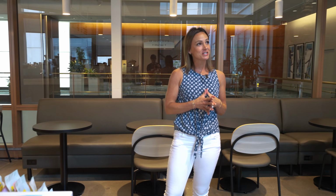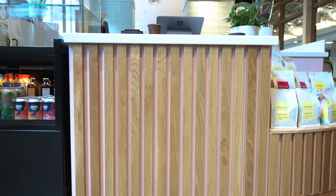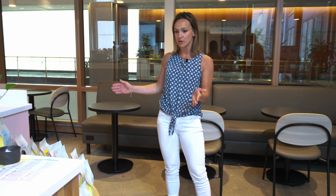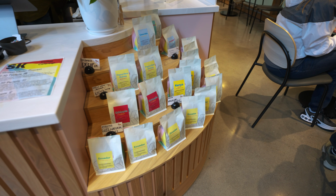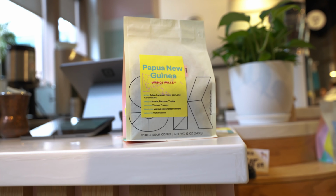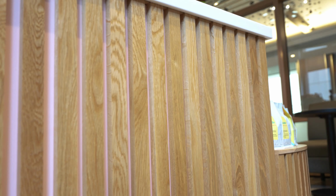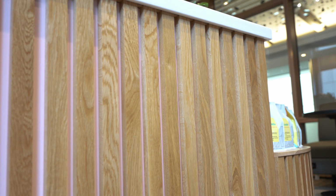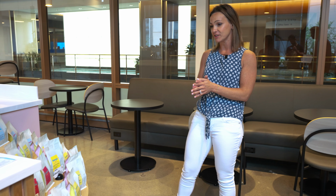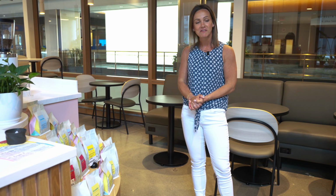My favorite feature is really this architectural piece that is right here front and center as you enter. It's unique in that we really cut the corner of it out and created this display area for SK Coffee's product. It took a while to get here, but Studio Gray did a great job coming up with this design, and Crawford Merz nailed it with the installation. So this, I would have to say, is my favorite.